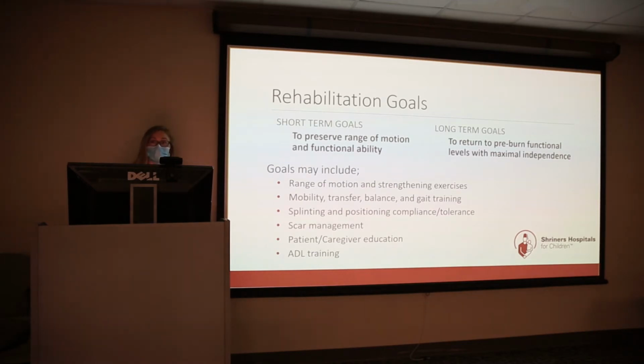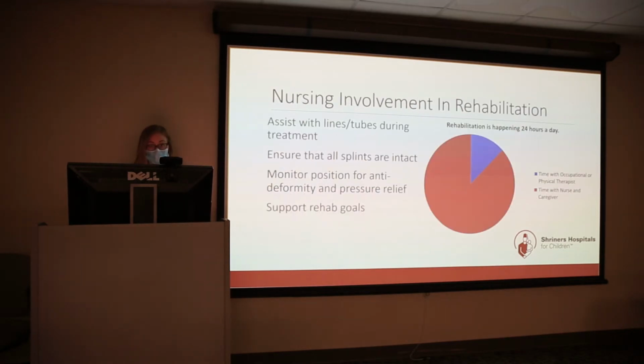And patient and caregiver education, so educating them and being realistic about what our outcomes are going to be. We know that these scars are going to form and they're going to continue to hypertrophy, and you're going to get contractures, and so we need everyone to be aware that this is what's going to happen, this is why we're doing these things right now, and this is what we'll have to do in the future. And then ADL training, so their activities of daily living.